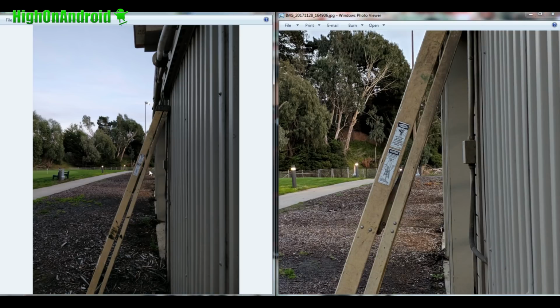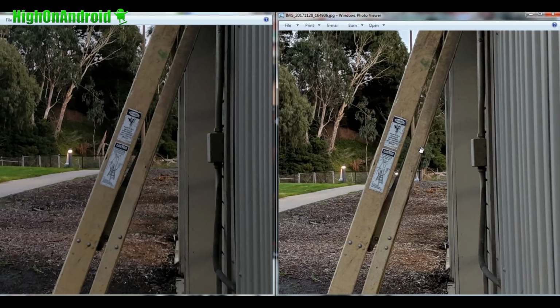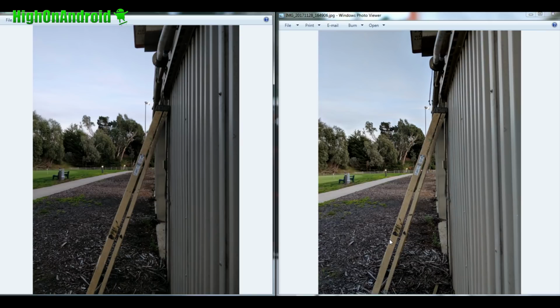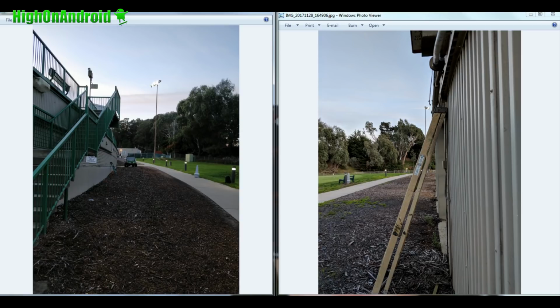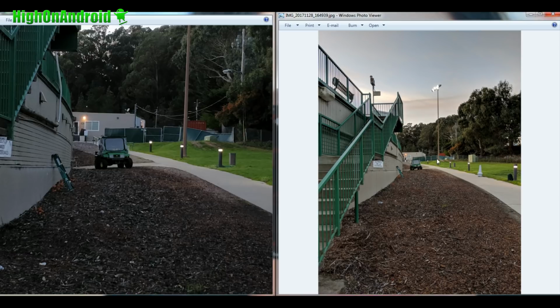And here's another example where both phones did fairly well, I would say. Alright, both photos look pretty good. Pixel 2 is a little bit brighter, but you could see not a whole lot of difference. So it really depends on the conditions. I mean, overall, you're probably going to get better photos with Pixel 2 nine out of ten times, whereas with the 5T, sometimes it can be hit and miss, but it's not bad at all.